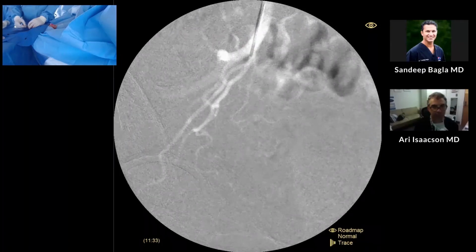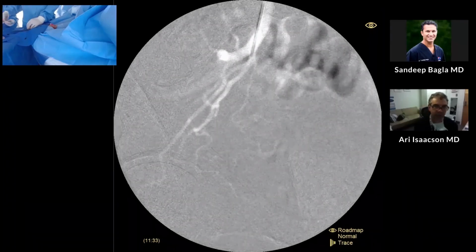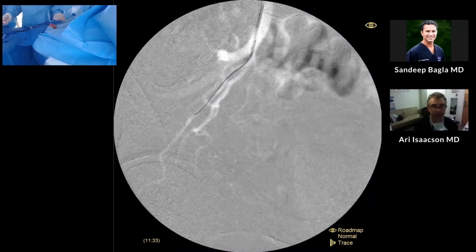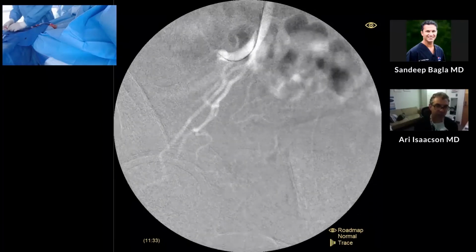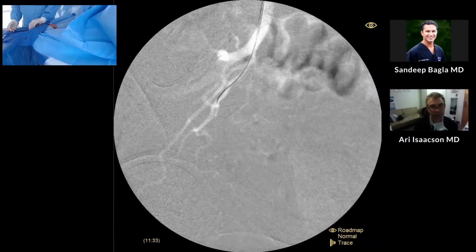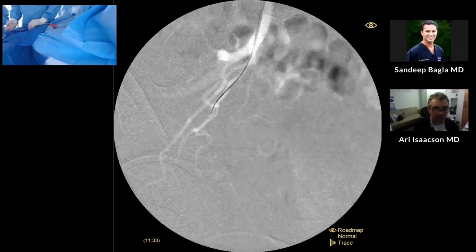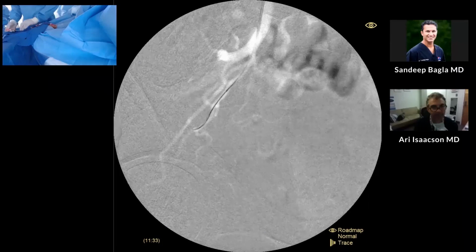How about yourself? Yeah, I tend to use either 200s or 400s, depending on the size of the gland. In this particular case, I probably would have used a little bit of a larger particle, just because it was a larger gland. But a lot of that has to do with how much you're able to support those patients in the short term after the procedure. So I think you're very right. In the perioperative time, that's really when you want to make sure that they're well taken care of.